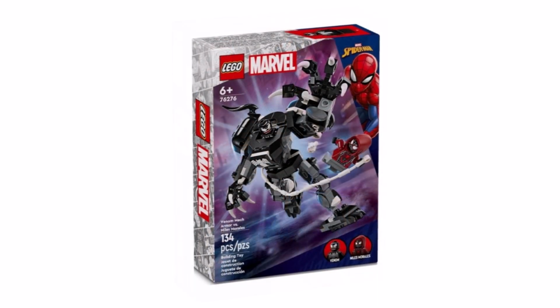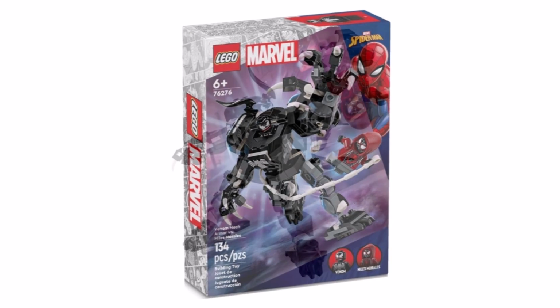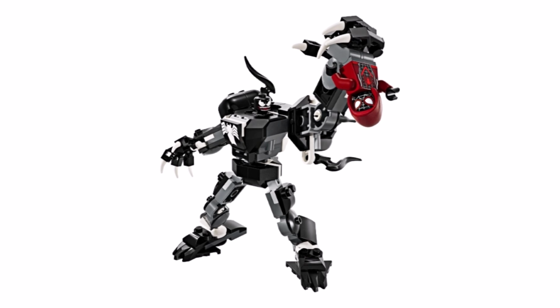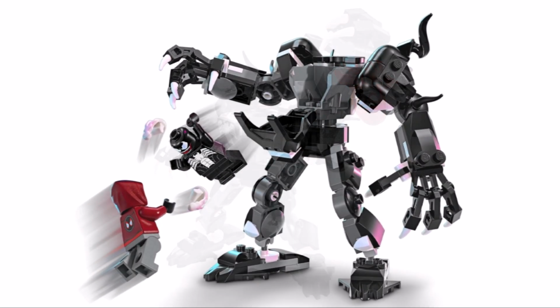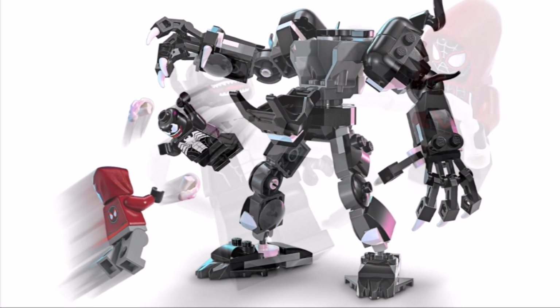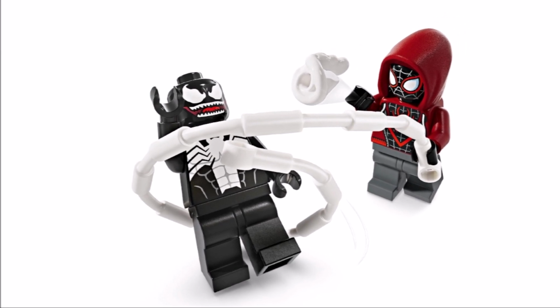And then for the next mech, we're going to get something which we haven't seen before, 2 minifigures in one mech. This one being 76276, the Venom mech armor versus Miles Morales. So we include 134 pieces, but still that same price of $15 or £13. So a bit better to get 2 minifigures in this one, those being Venom and also Miles Morales, which are definitely welcome. So yeah, this one not too interesting really.